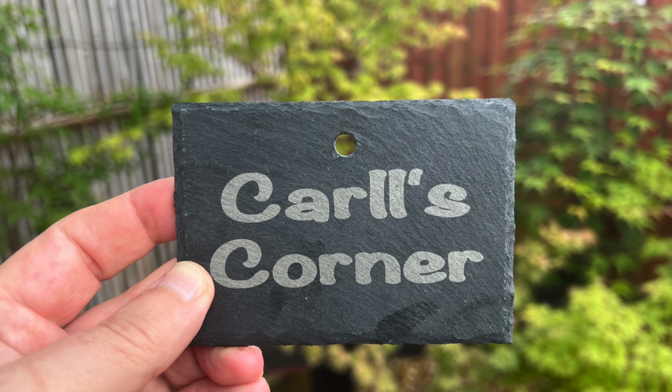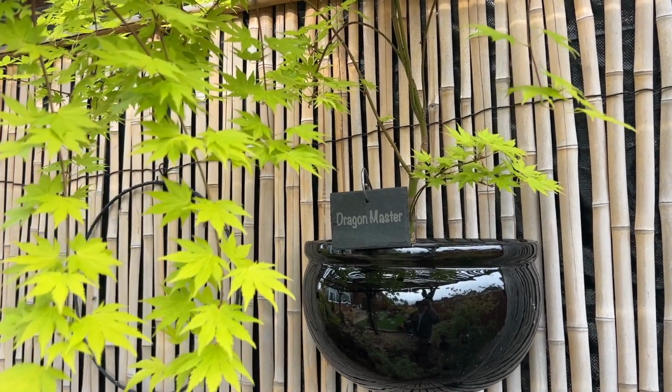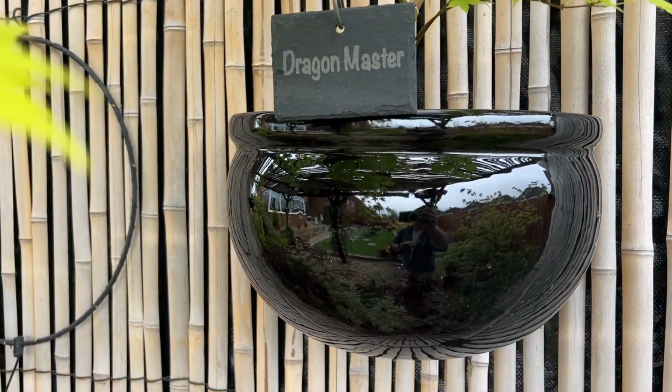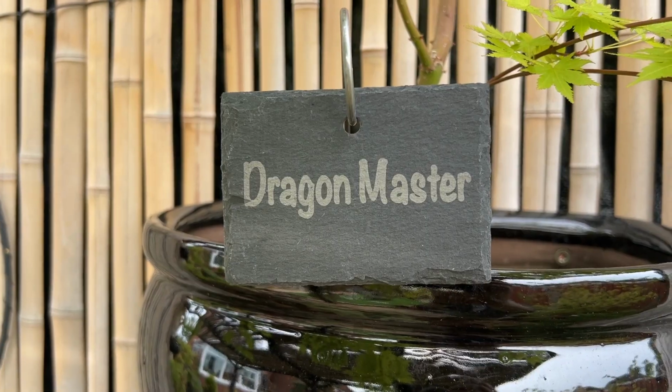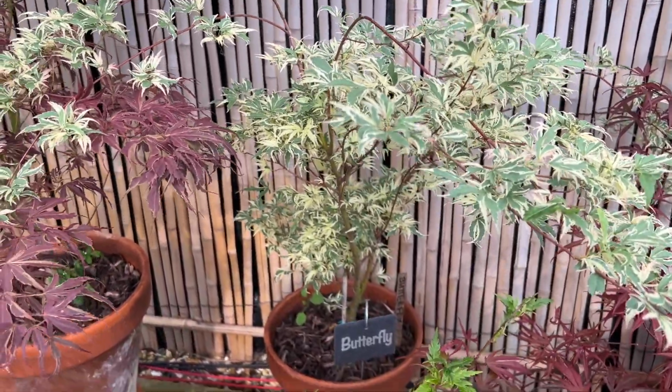So if you watch the video to the end, I'll show you how you do this. I liked it because it was a way of displaying them in different ways. So here I've got one on a wall-mounted Japanese maple, pretty unusual, but it hangs quite nicely off the side there, and that looks okay.